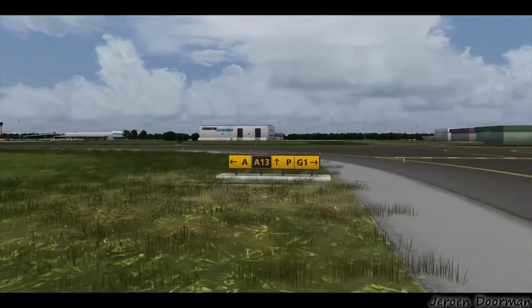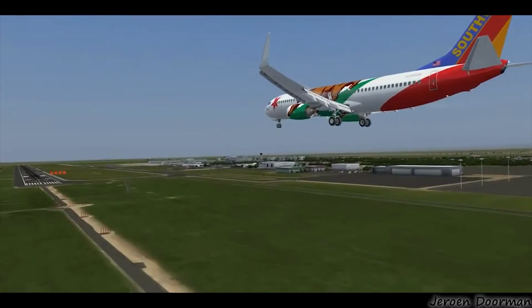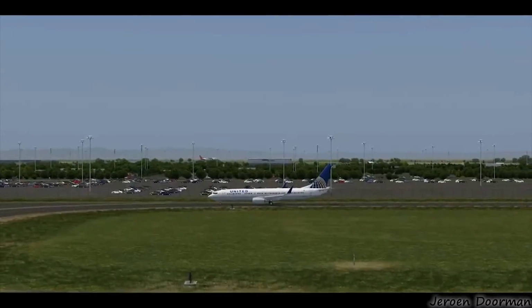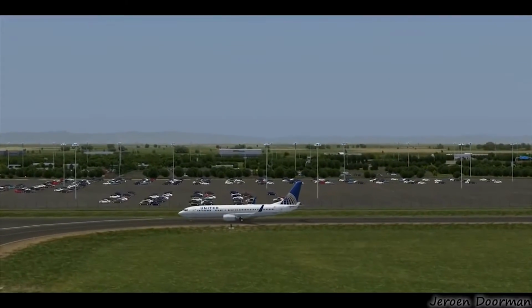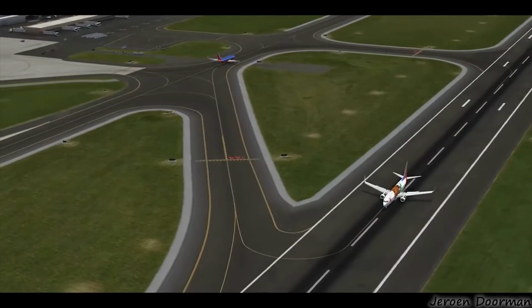Interestingly, they have put a note on here that while it is compatible across the range, they are working through some issues for P3D version 3 at the moment, so something to be aware of if you are a version 3 user. Again, this one is available from your favorite flight sim retailer now.